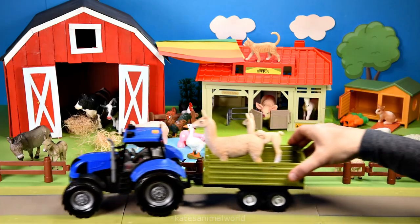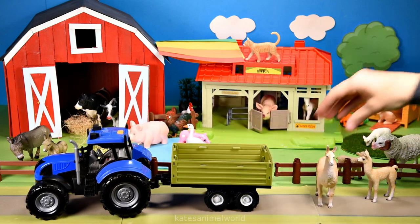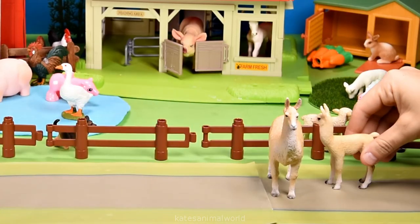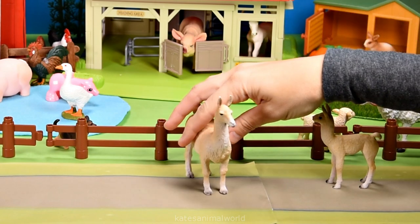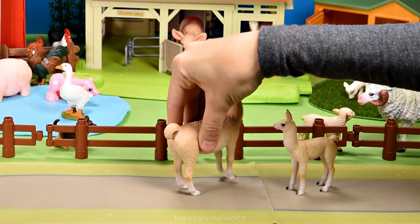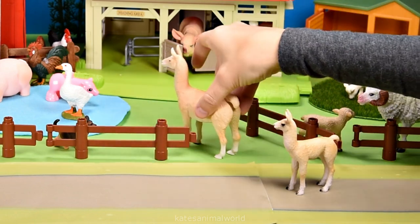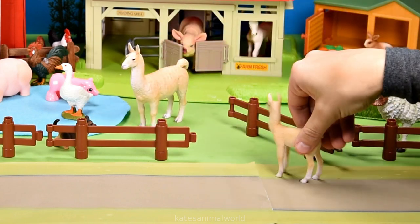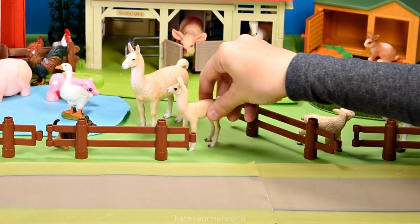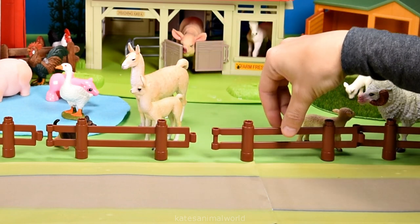Oh, the tractor's here. Who's that in the back? It's a baby llama and a llama. Hey, Mum. Yeah? How tall are you? Oh, I'd say about 1.8 metres, which is about as tall as a human. Wow, that's pretty tall. Thanks for sharing, Mum. Don't forget to close the gate.